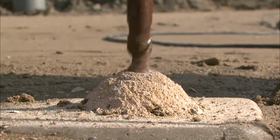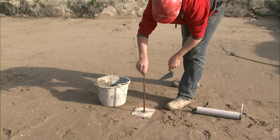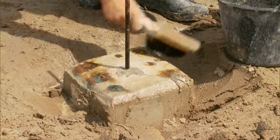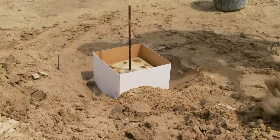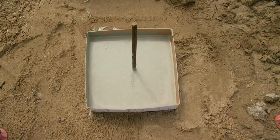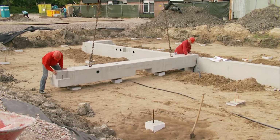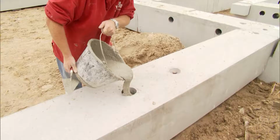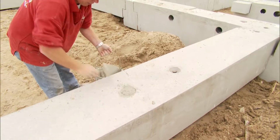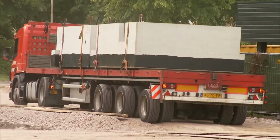Before fitting the precast elements, a rebar is first fitted to the pile head. Then, with the help of a sleeve, the pile head is fitted to the top. Then follows the provision of foundation beams. The beams are fixed with mortar. And finally, the floor elements can be placed.